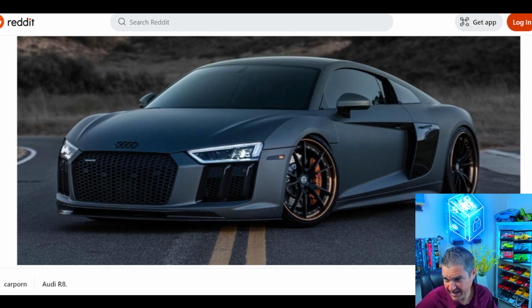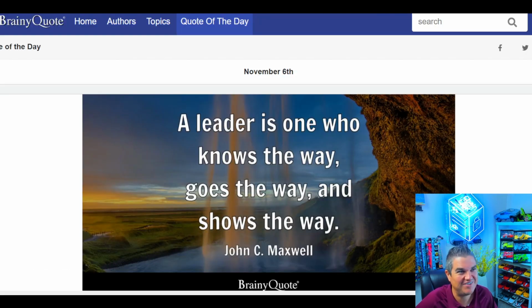It's like a stealth matte gray with the black badges, black grille, black carbon on the bottom, and like these magnesium or bronze wheels. Looks pretty epic there. Orange brakes, HRE wheels, hand forged. Looking pretty good. That would be my pick. If I had to just pick one off the line, I'd go with this guy's. Pretty epic there. So if that's your car, good job.